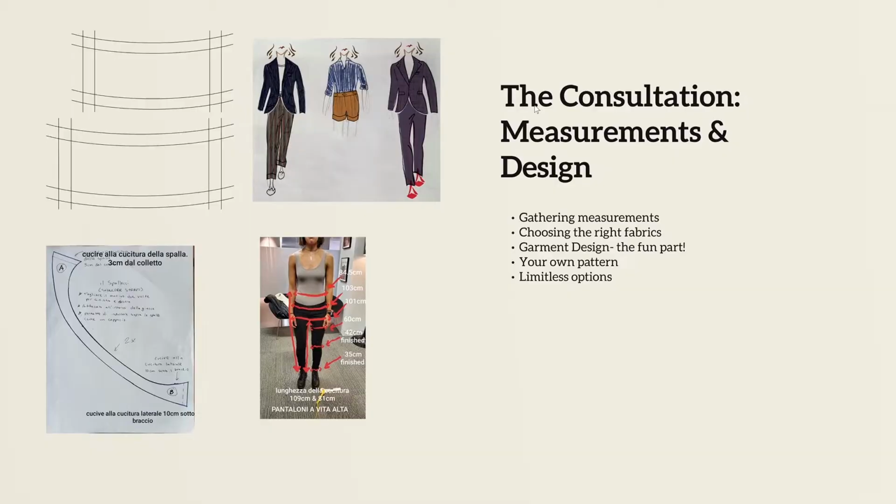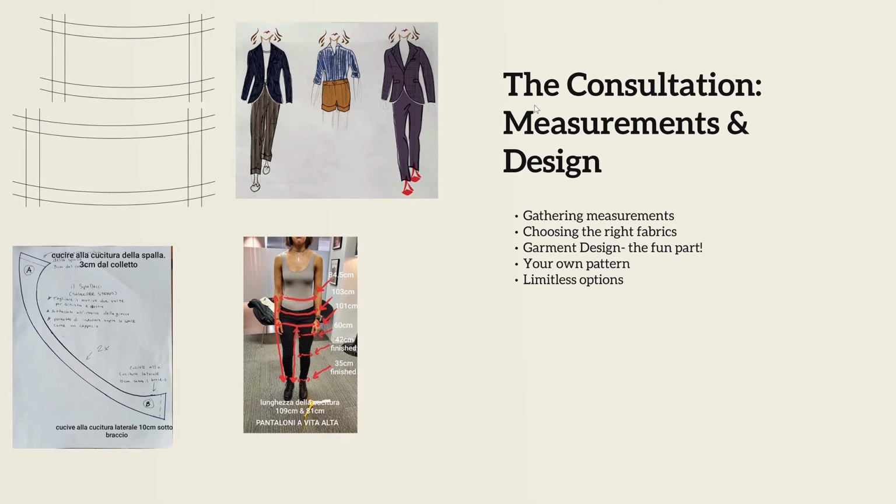As you can see here, we'll sketch things out. If you have particular pockets or things that you need to fit in a certain way, we've done everything from pitching sleeves back to adding shoulder straps. It's essentially limitless, but it takes a lot more time gathering those measurements, taking pictures, and making sure we get every little angle and detail about you to begin creating this garment.